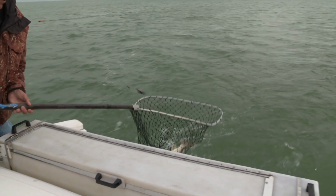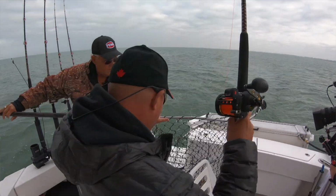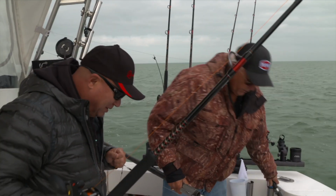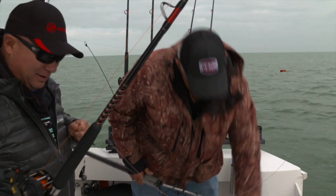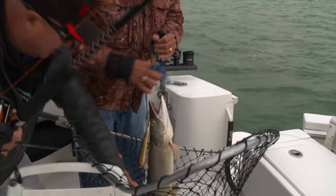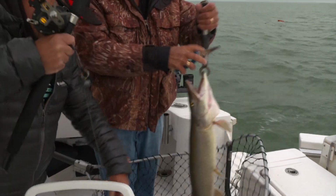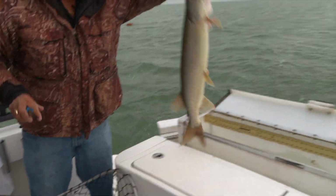It's a nice one. All right. Yeah, it's a nice fish. Very nice. That's a healthy looking one, Jim. They've been really healthy this year. They're eating really good, and they've been showing it too, because the fight's been really good on them. Oh, take that out. There we go. I'll put them in the tank and then we'll take them out after. Let them revive. Very nice.